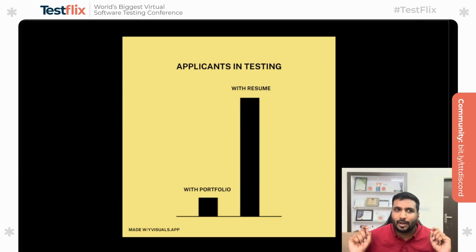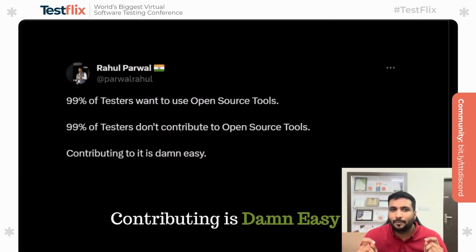Now, I did this tweet last year that 99% of testers want to use open source tools, and yet 99% of testers don't contribute to any kind of open source tools or community. Now, contribution is very easy, but the problem is a lot of people don't know about it. And unless we know this, and understand the value it has for us and for the larger community, I think most of us cannot start this journey of contribution. So from my experience, I want to talk about 10 such ways through this talk on how you can also start your contribution as a tester, and how you can use those contributions to build your portfolio.